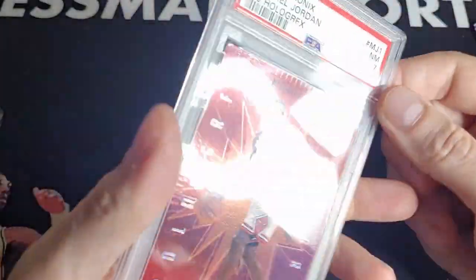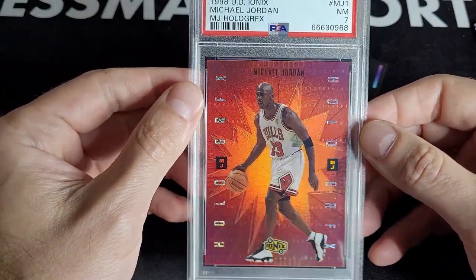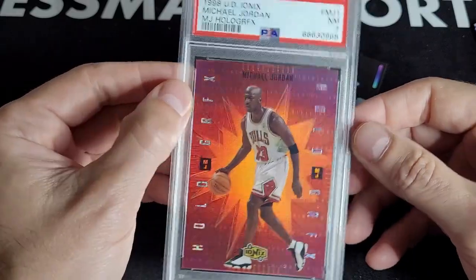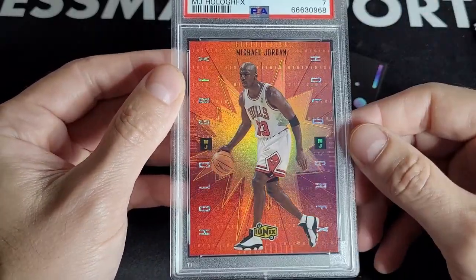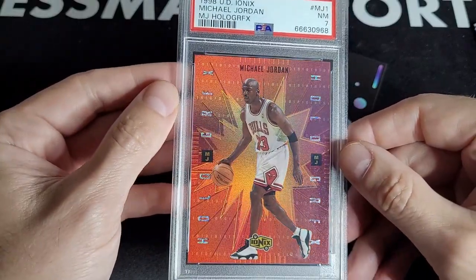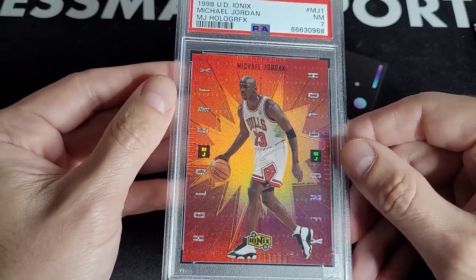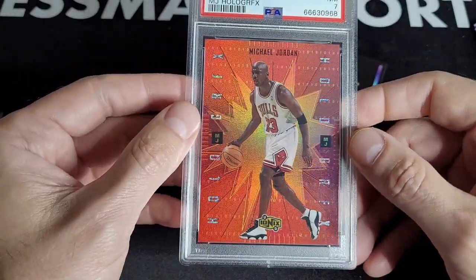But went back and forth. Then I finally came up with a price I was fair with, and then I kind of met him in the middle. Got the deal done. Rare Jordan, I don't think it's ever going to go down. These don't pop up that often, and these are 1 in 1,500 packs, so that's why you don't see them too often.